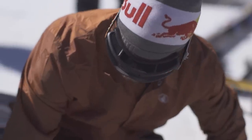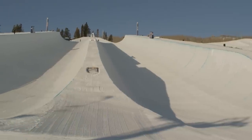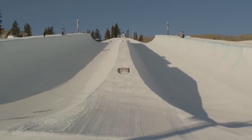I really didn't know what to expect coming here. I was just excited to see something different and still a half pipe. My mind is blown.